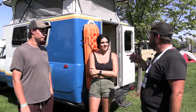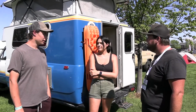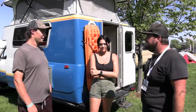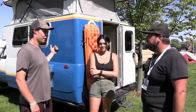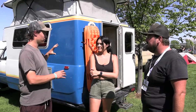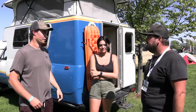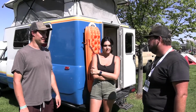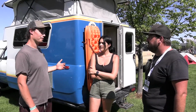So take me through, what's your favorite feature of the truck? I'd say the inside is really nice. We got the fridge. We redid the whole inside, so we have a queen size bed actually. Originally full queen. You're a tall guy, so that works. Yeah, I like the pop top. The fact that he can stand up in there is huge. But we can also still fit through a drive-through.